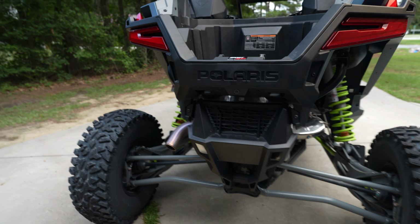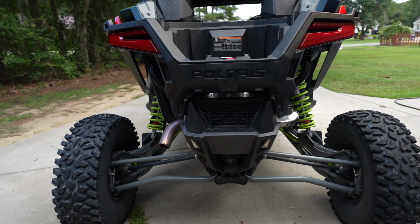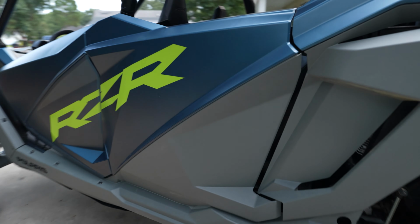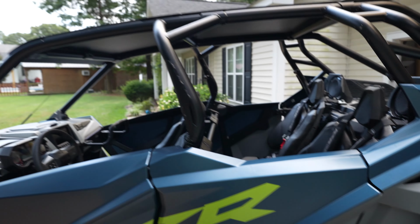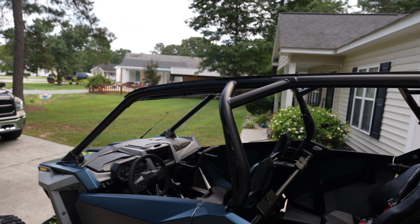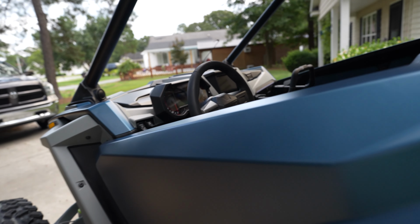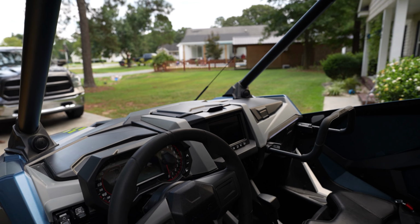Alright, so let's talk about the premium specific details with this machine. The color was one of them. The roof is an included option. This one is the ride command.